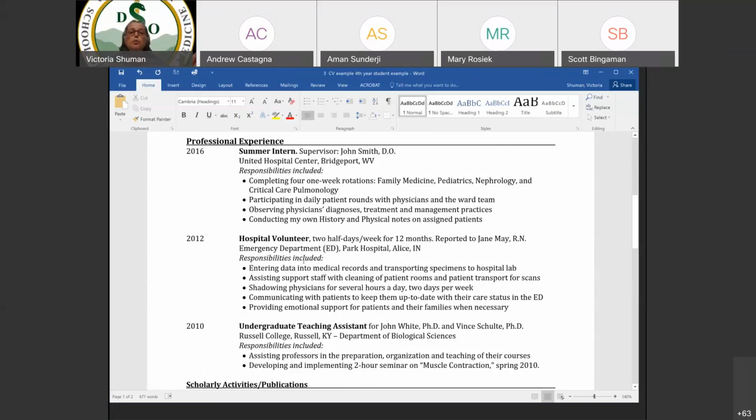Hospital volunteer work can either go here or it can go under volunteer activities. There's no right or wrong place to put that. If you were paid for any position, that should go here. Some students get concerned that maybe they shouldn't put that they worked at Taco Bell or they were a barista someplace. If that was work that you did during college or in between, that's fine to put it.